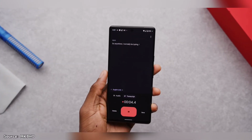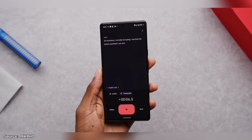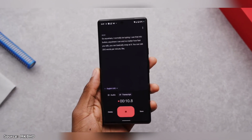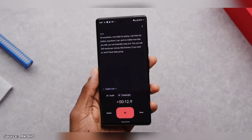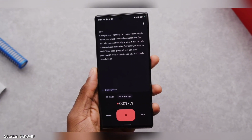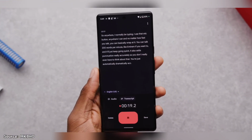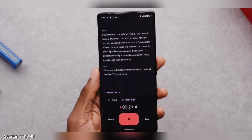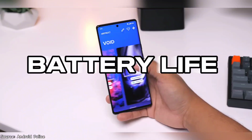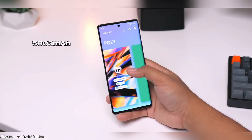Also, as a Google phone, the Pixel 6 Pro benefits from all the good stuff that Android has to offer. Running on stock Android, you get the purest form of the operating system, so no bloatware, and you also get exclusive features for Pixel phones only, such as call screening, which pretty much eliminates all spam calls, or live transcription on the Recorder app.